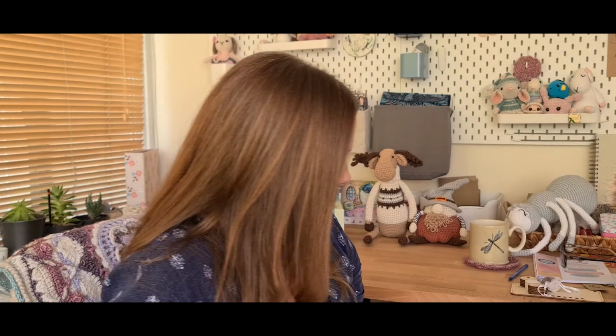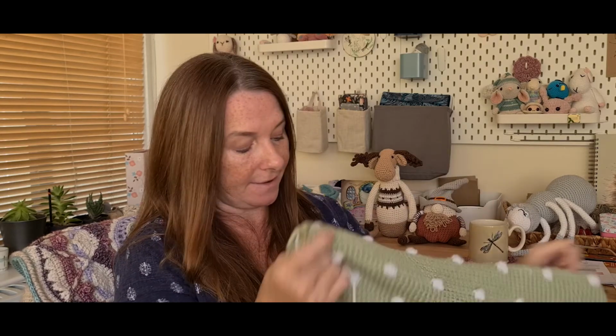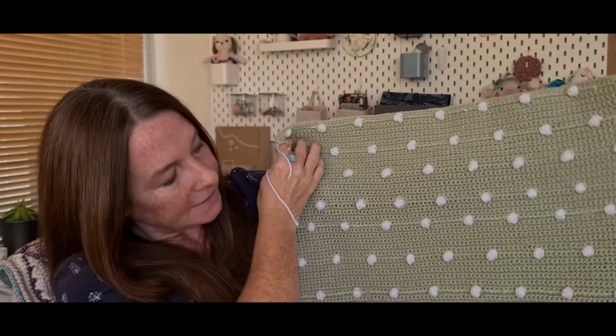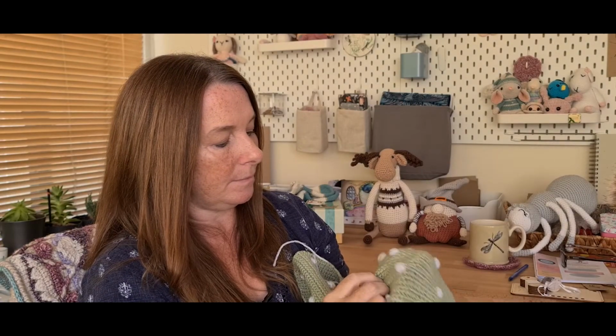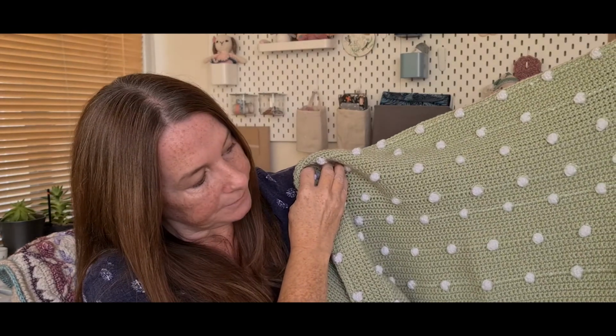Works in progress. I wanted this to be a finished object because I've been talking about it for so long, but sadly it's not. It's the Christmas blanket by Kate Eastwood, or one of her Christmas blankets, because she brings one out every year. I'm on the top bit. I've done a fair bit. My snowflakes are going the opposite way. I've got a fair bit to go.